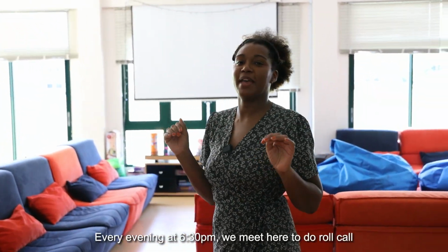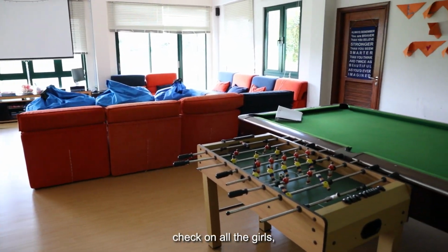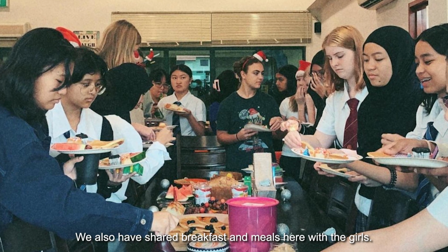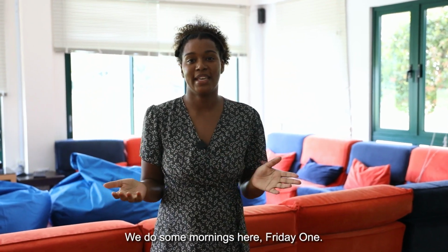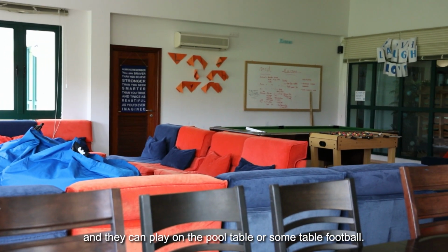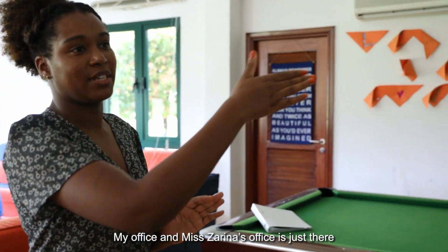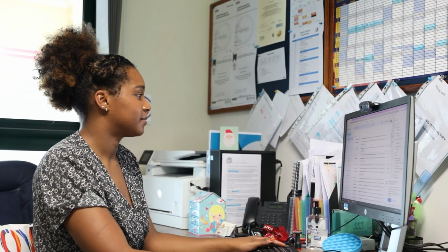Here's our common room. Every evening at 6:30 we meet here to do roll call, check on all the girls, give any notices. We also have shared breakfasts and meals here with the girls. They can relax, watch Netflix. We do some mornings here, Friday one. After school the girls will come with their friends and they can play on the pool table or some table football. My office and Miss Serena's office are just there if the girls have anything they want to speak to us about.